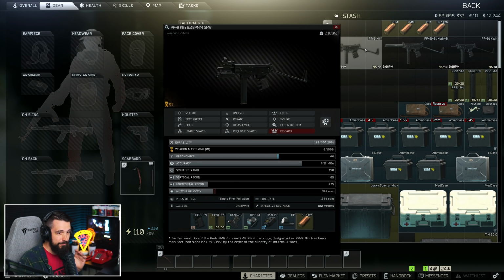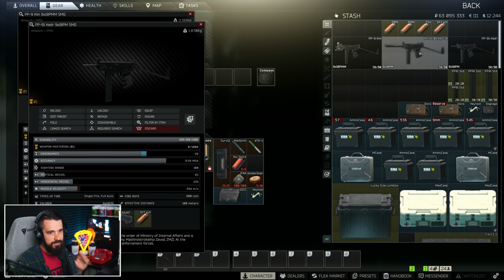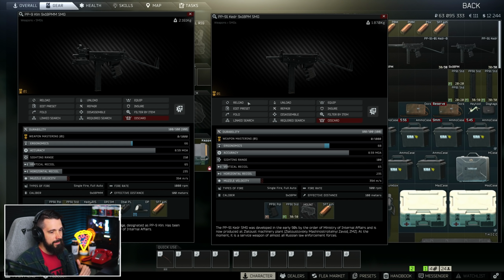Now, the main differences between these, especially the Klin and the Ketter right out the gate, is the fire rate a little bit. So the Ketter shoots at 900 rounds per minute. The Klin shoots at 1,000. So they both shoot very fast. Their stats are similar, actually pretty much identical, with a tiny bit more ergo going in favor of the Ketter. Other than that, they basically have the same effective range and accuracy. They are pretty close together.